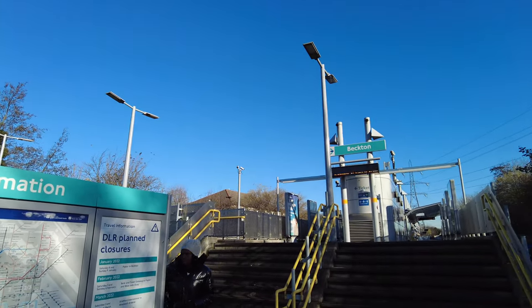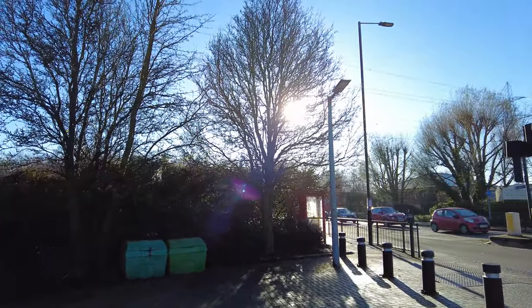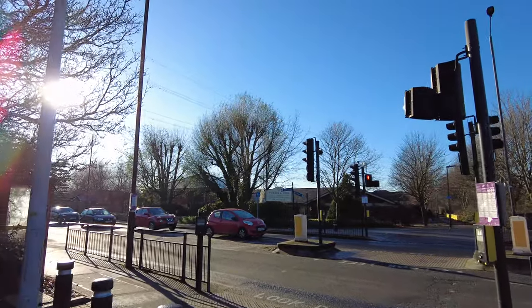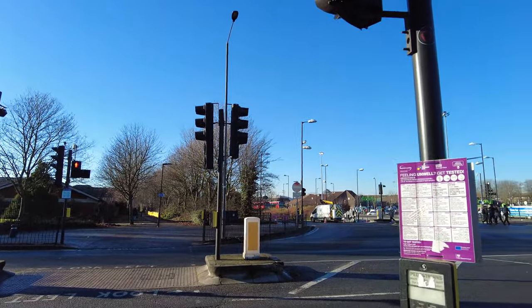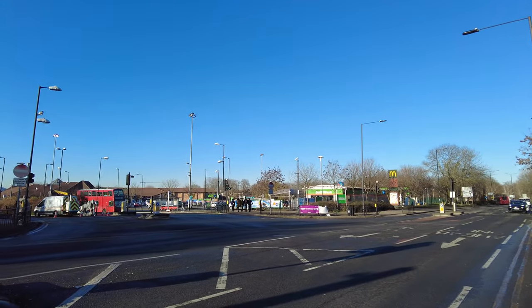So Beckton Station is right at the end of the DLR line coming out of London from Tower Gateway all the way out to Beckton, which actually only takes about 30 minutes on the underground or overground as it is, light railway. And this is where it brings you to Beckton.